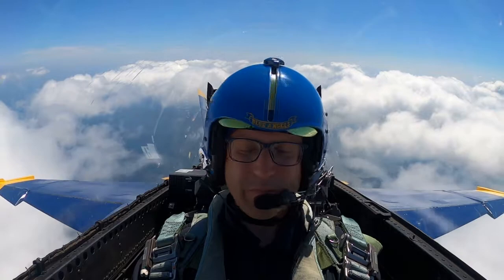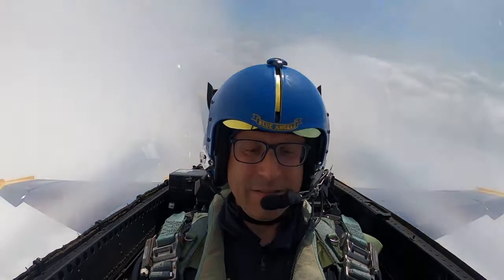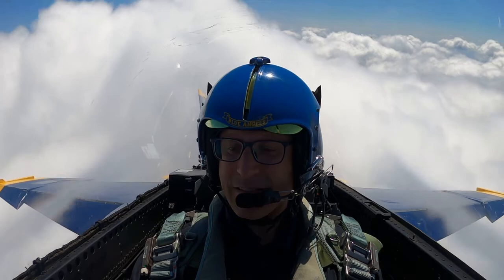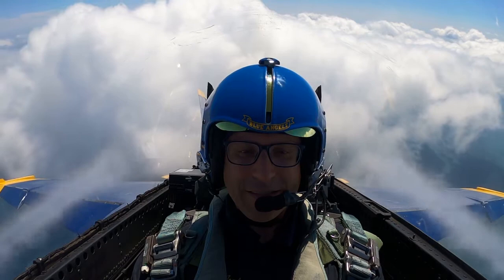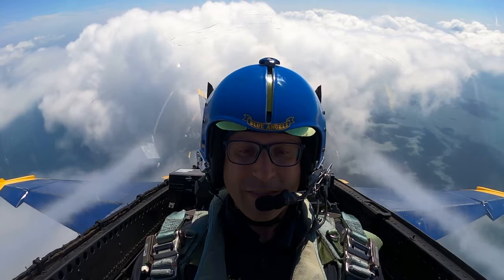There's 140 knots. We're at 119 knots indicated, pointed into the wind. We're actually only doing about 100 knots over the ground. And as I select max afterburner, we're able to just accelerate and climb away from it like a rocket ship.